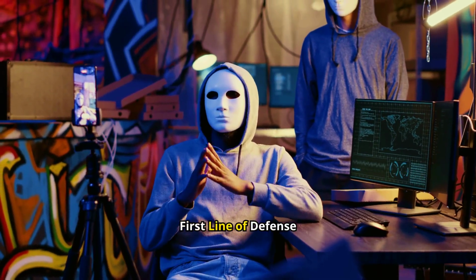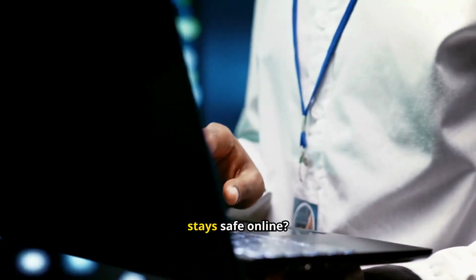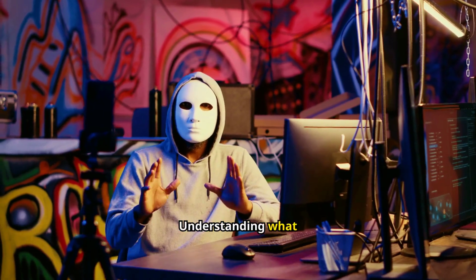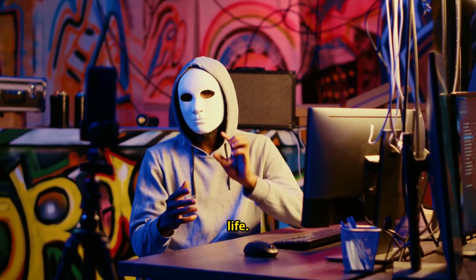Firewalls, your first line of defense explained. Ever wonder how your data stays safe online? Firewalls play a crucial role in protecting your information from cyber threats. Understanding what firewalls are and how they work can help you safeguard your digital life.